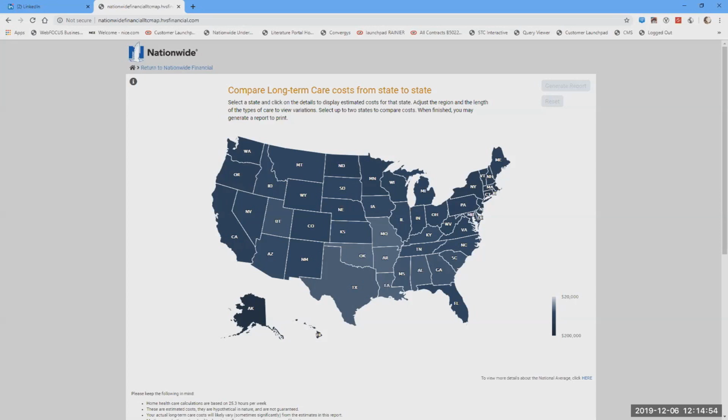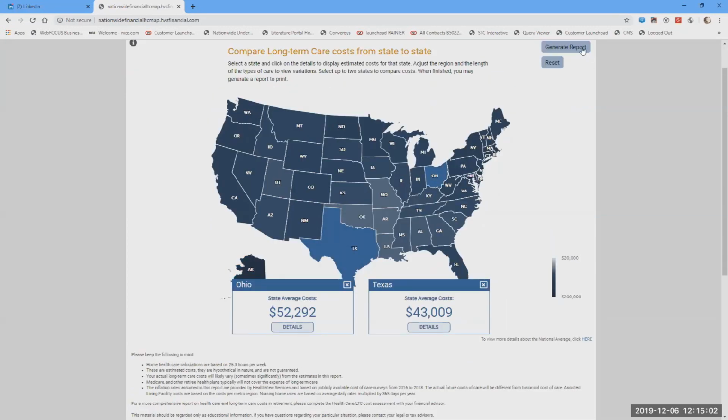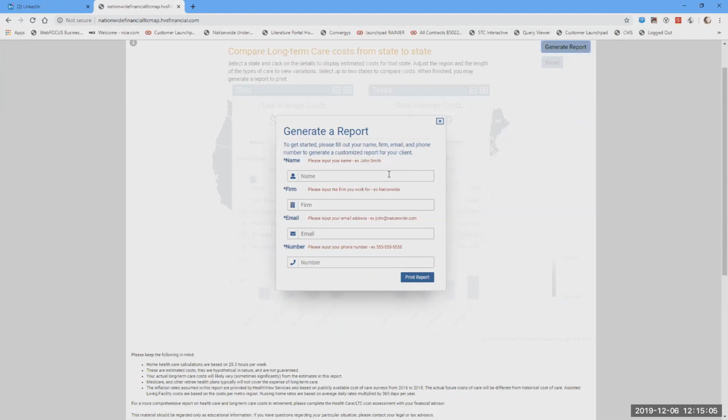The healthcare cost assessment that our retirement institute will run, that I think some of you have used, gives a little bit more detail, but that takes us sending in a report and waiting a couple of days. This you can just do right away, and Kelsey's got it up here.